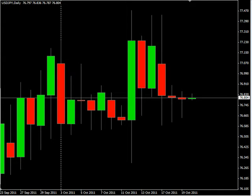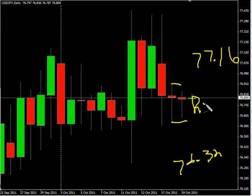We're looking at the US Japanese yen pair first. This pair did close down for the session, created an inside bar, moving sideways. We are looking for it to potentially go as high as 77.16, possibly as low as 76.32. Look for some resistance around 77.00 and look for some support around 76.50.